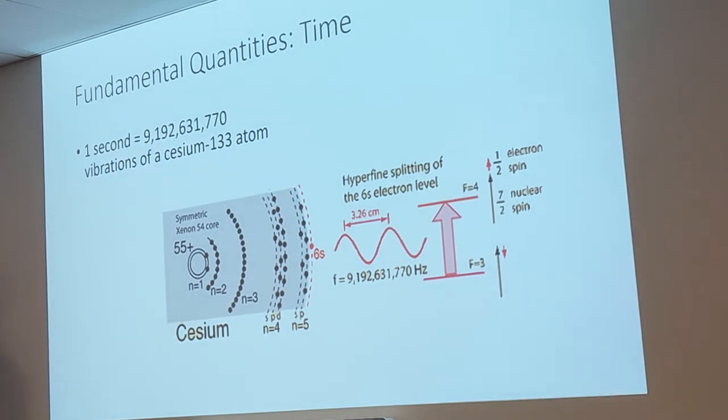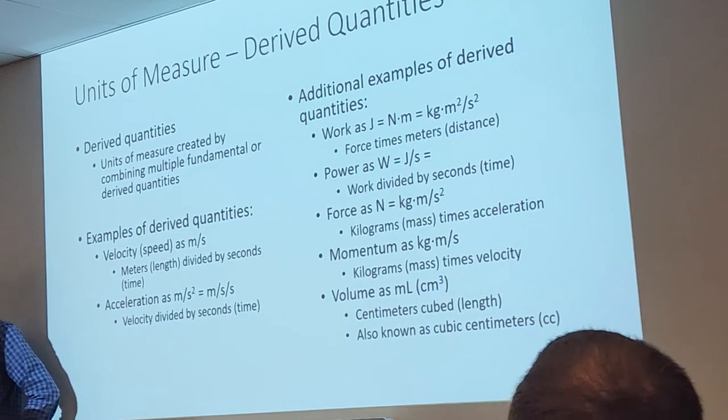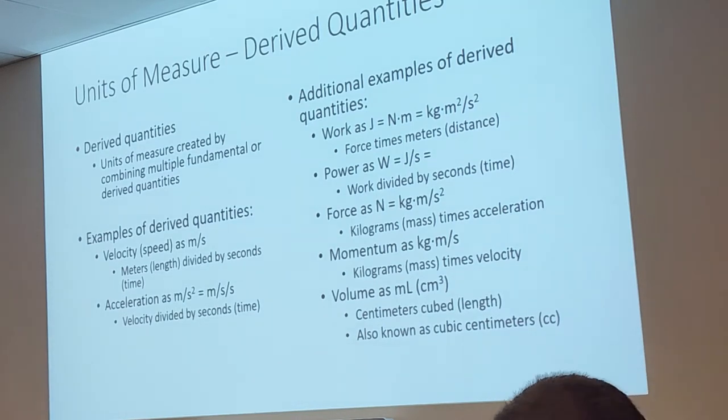Fahrenheit is 9 over 5 times Celsius plus 32. Celsius is Fahrenheit minus 32 divided by 9 times 5.